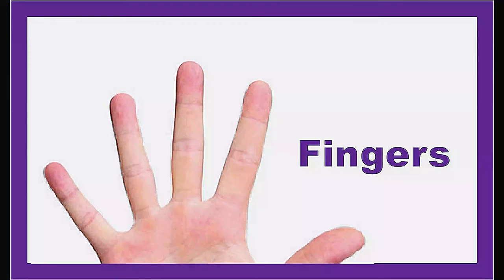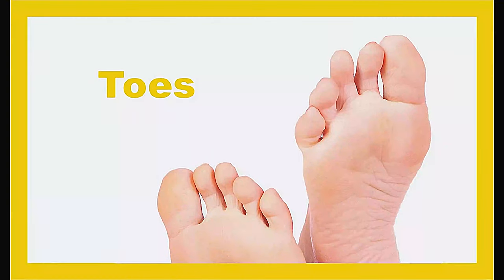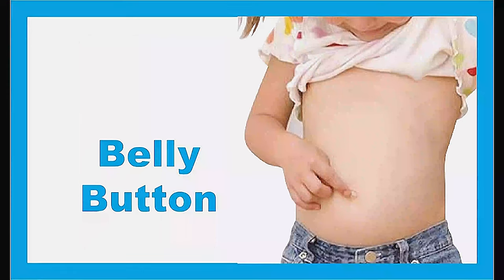Fingers, fingers, fingers. How many fingers do you have? Toes, toes, toes. How many toes do you have? Ear, ear, ear. Can you touch your ear? Belly button, belly button, belly button. Can you say belly button?